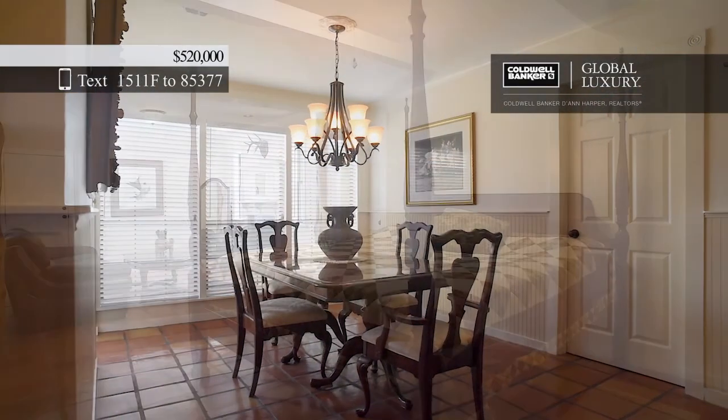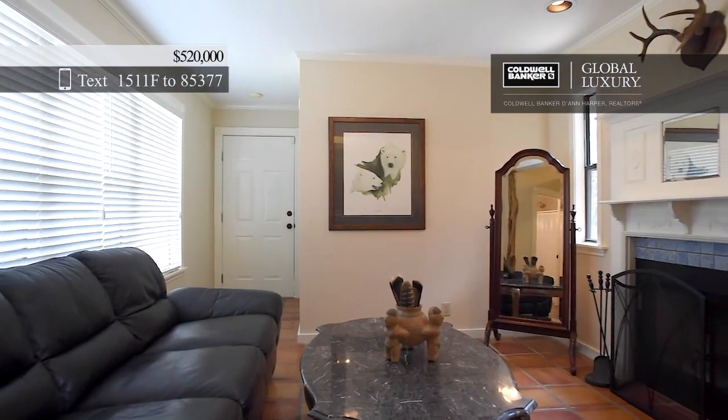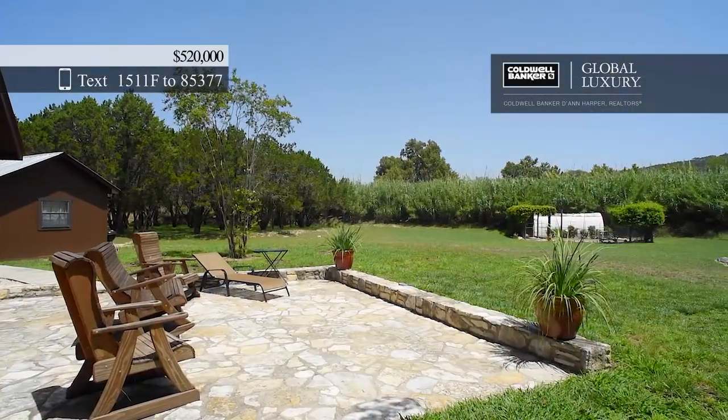Enjoy the quality and abundant wildlife, fantastic views, and tranquil serenity of the Medina River Valley, all just 20 minutes from Kerrville and with no city taxes. Schedule a time to tour your new home today by calling John Prater.